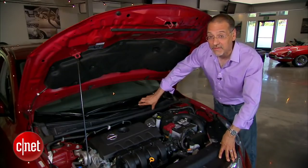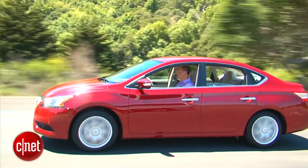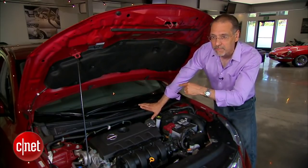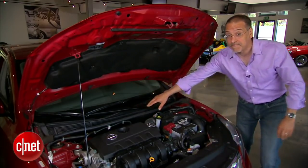We'll see how it actually drives on the road. And as you can imagine, it's front-wheel drive only, no all-wheel drive option or anything like that. Let's go see how that transmission, that sport mode, and that eco mode all work on the road.